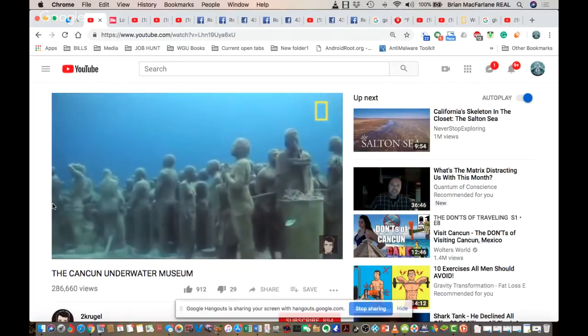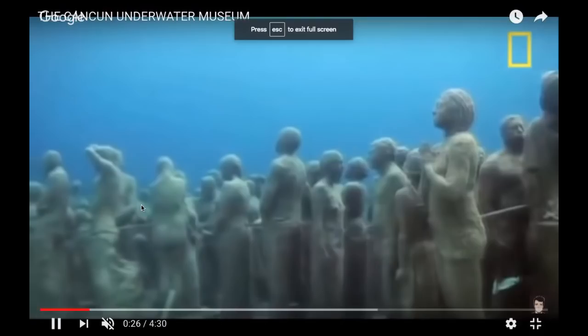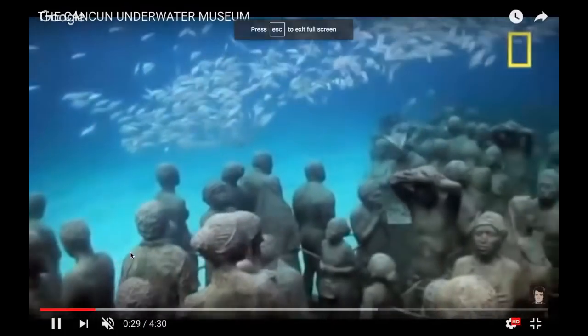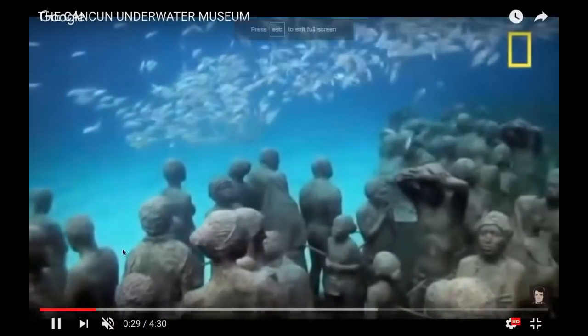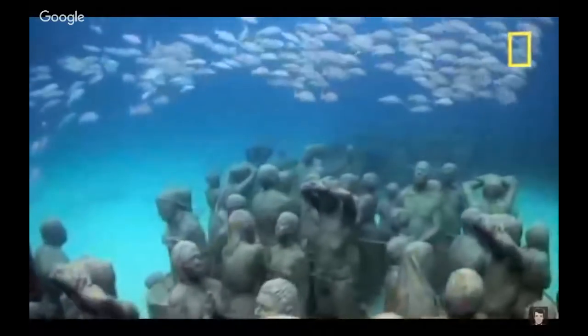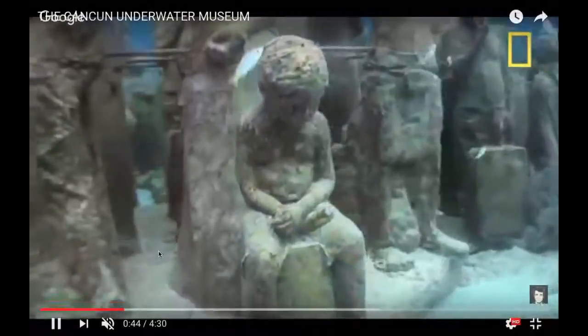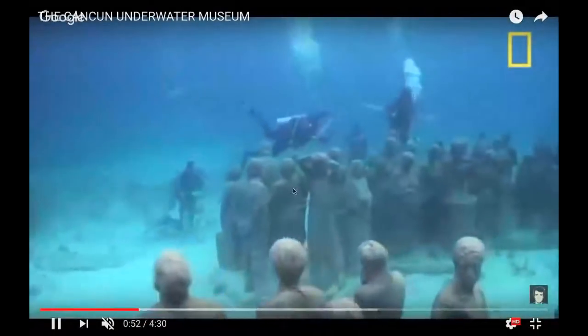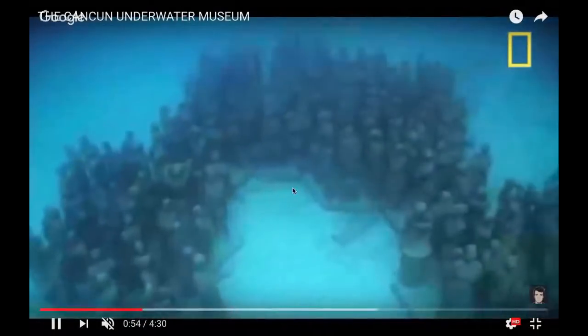And Brian, do you have pictures you can show everyone? Yeah, it's really amazing. I'm actually cycling through. What I'm wondering is, why go to all this trouble to make these statues underwater? Or were they really underwater to begin with? Uncovering these days. We got some more for you. I mean, look at this. You can go snorkeling and check it out if you're ever in Cancun.